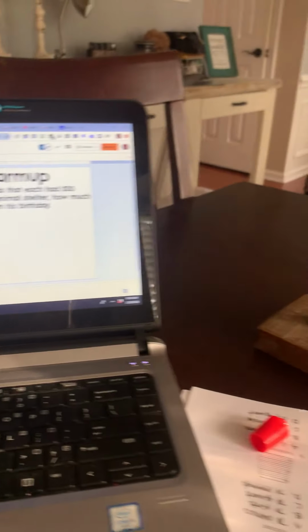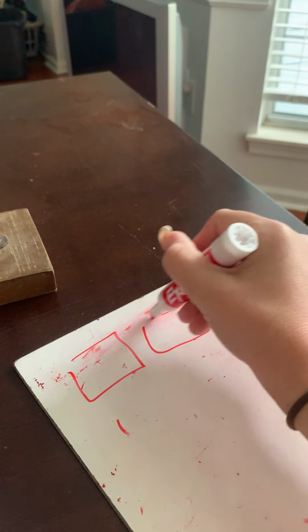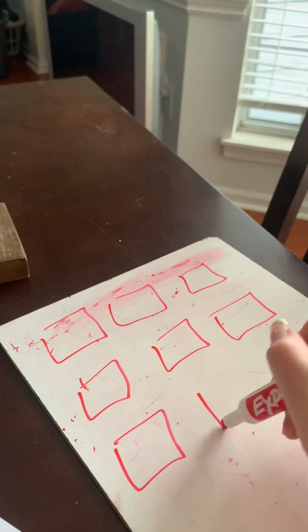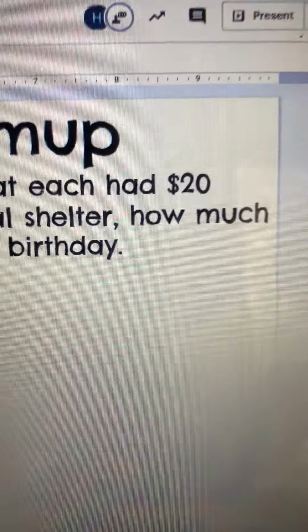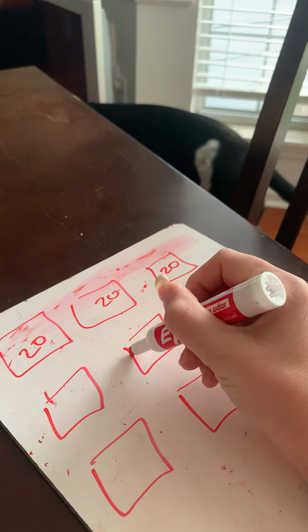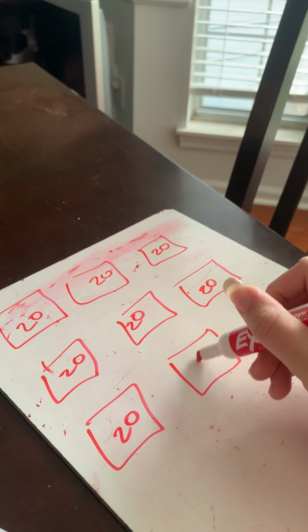All right, so if Ethan got 8 cards, he got 1 card, 2 cards, 3 cards, 4 cards, 5, 6, 7, 8. And I'm picturing Ethan getting those 8 cards for his birthday, and he's probably really excited. And then he opens them up and finds out that each card had $20 inside. So that means this one had 20, this one had 20. All of these cards had $20 inside. Each and every one of them.